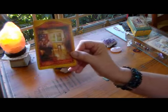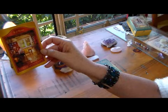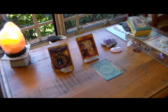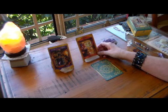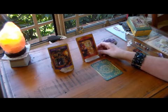8 of Roses. One of community. 8 of Roses. This is in the area of where you are going from here. The action called for. You can see in this, just looking at this card for you, there are people gathering around the table here.